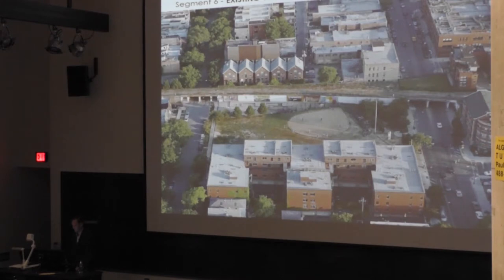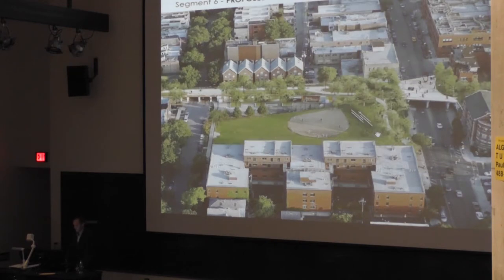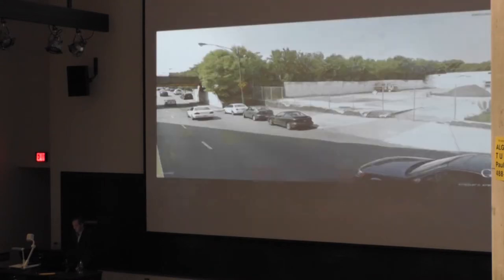Or here, another existing park, they could take a little better care of the parks in Chicago, I think. Where the idea of the landscape kind of spills down and creates a seamless connection when we cut the wall down here as well.